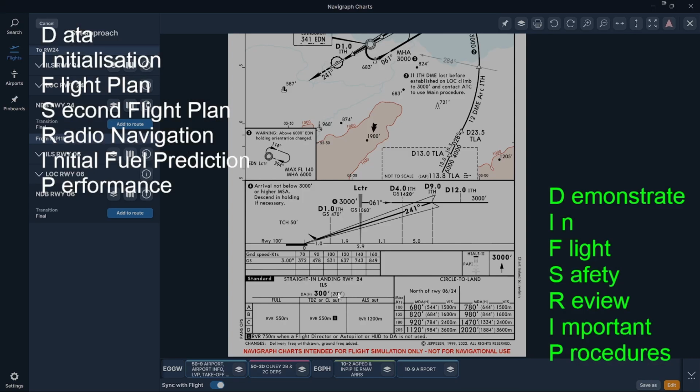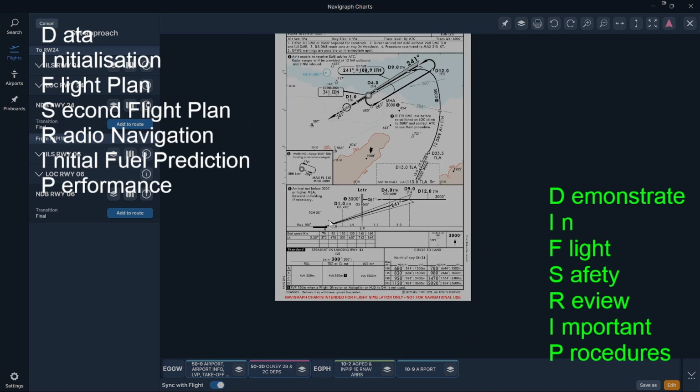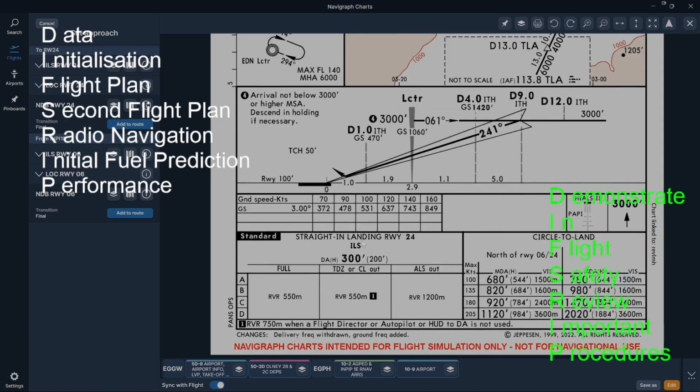So I referred to my charts, so I'm not going to go through that right now, but on my charts for my approach, there it is. There's the glide path for the ILS I'm coming in on, and just down here, straight in landing, 300 feet decision altitude, 300 feet, and it's that 300 feet that you put in.